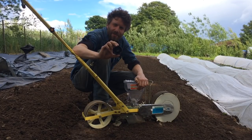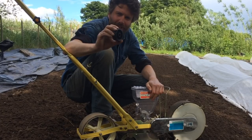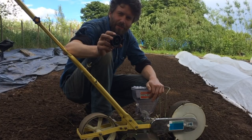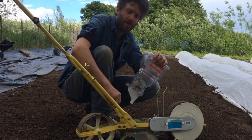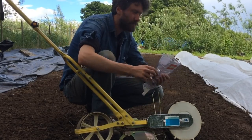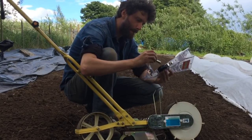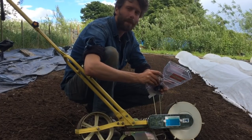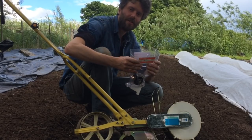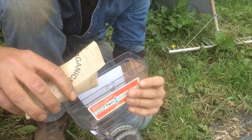So the roller that we're going to be using for seeding this salad mix is the X24, and this seems to work pretty well for things like giant red mustard and mizuna. So we'll take out the hopper and put the seed roller in here. Left is to put the seed in the hopper, fit the hopper back in and get rolling.